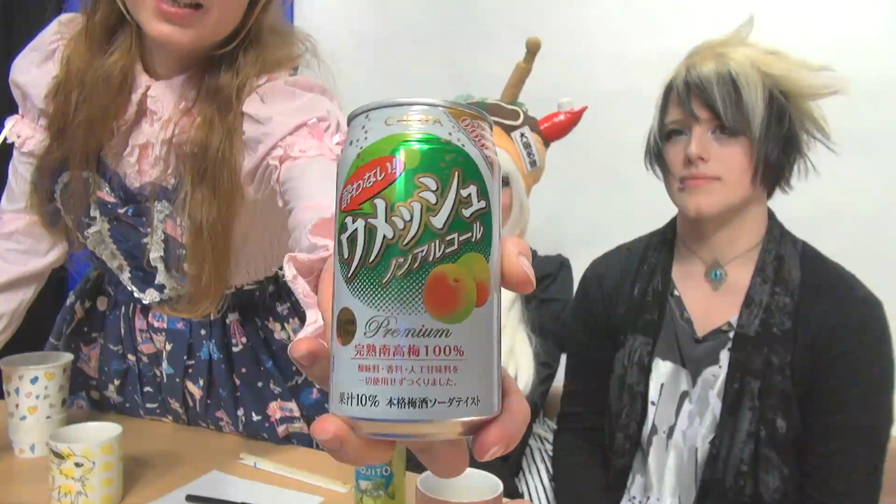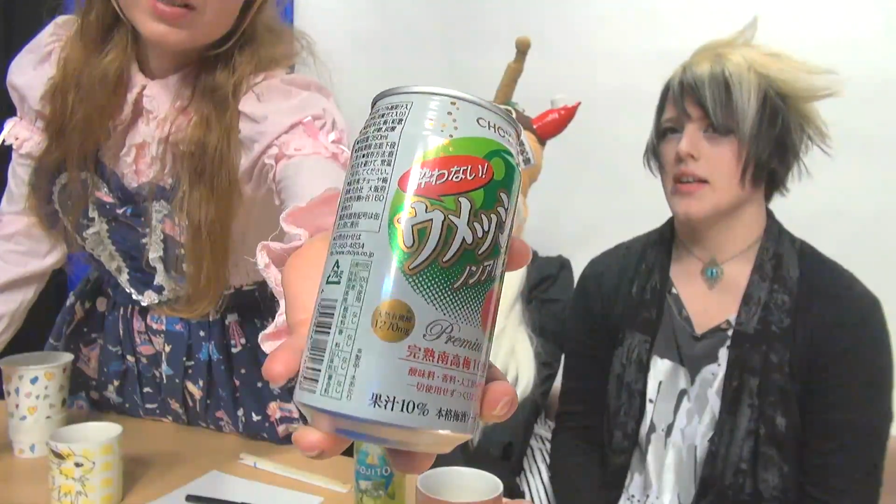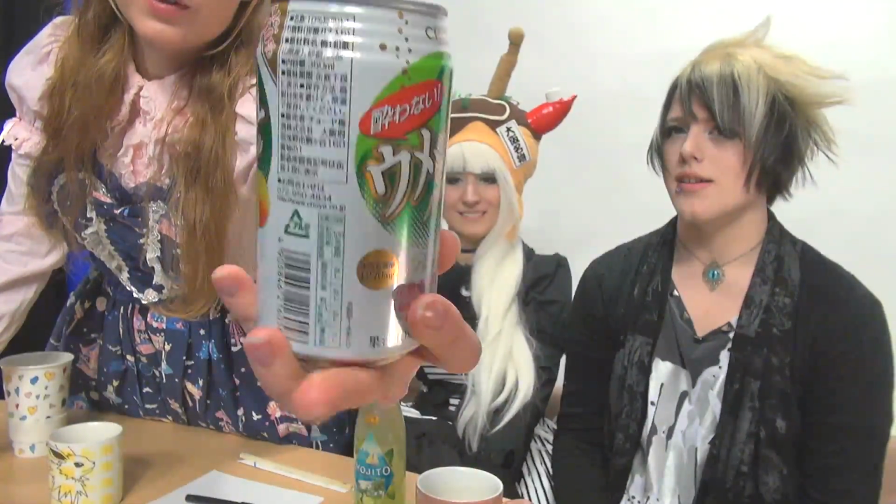This is slightly different though. This is umeshu, but this one is actually non-alcoholic because I thought if this one, whatever Endigo picks might be too strong, I might not be able to keep working during the day, so I picked the non-alcoholic one. You know me too well, Kat. So here, as you can see, umeshu, plum wine, you do not get drunk from this. It's everybody's favorite. So you can drink it any time of the day, even if you're going for a hanami in your lunch break with your work colleagues.